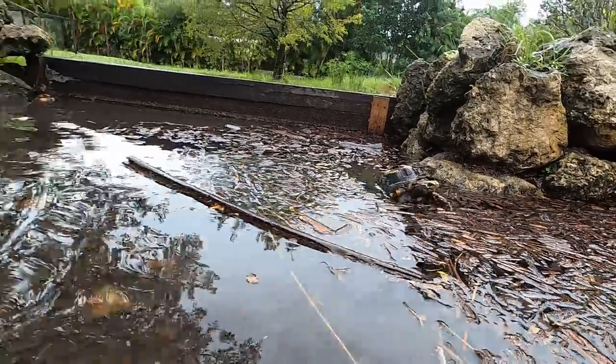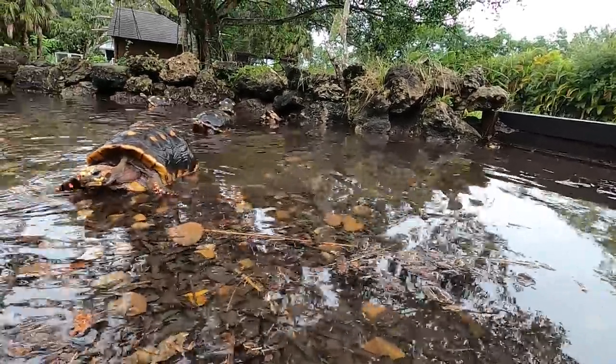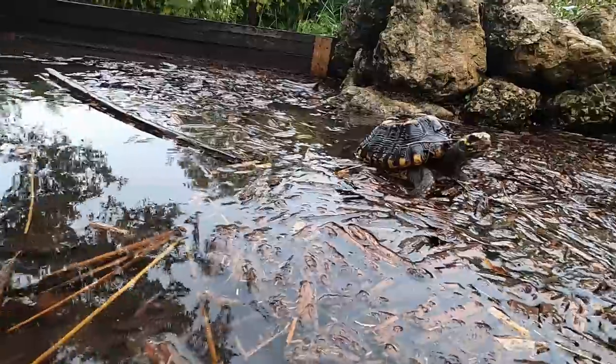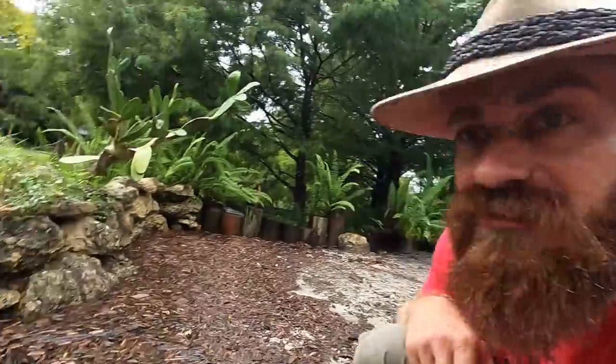But that's what happens with this. These guys come from areas where they do get a lot of rain. They get flooding, so they've gotta be able to deal with those conditions, and that's exactly what they're doing right now. No problem. How about Lego, though? Cute little guy. Actually, girl.